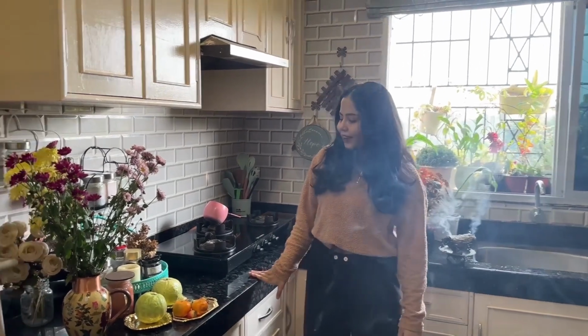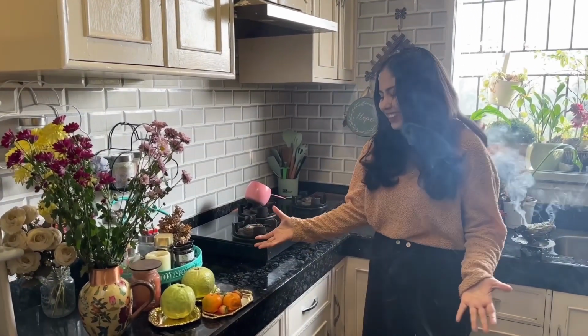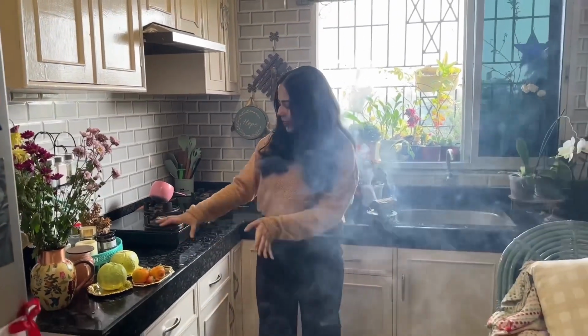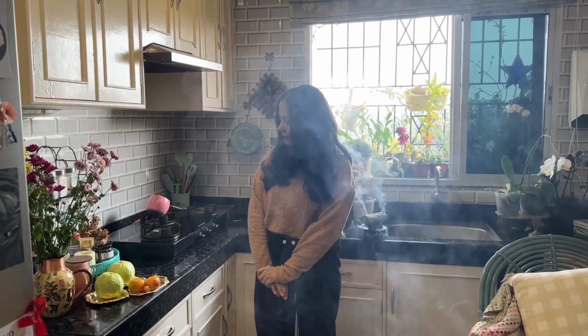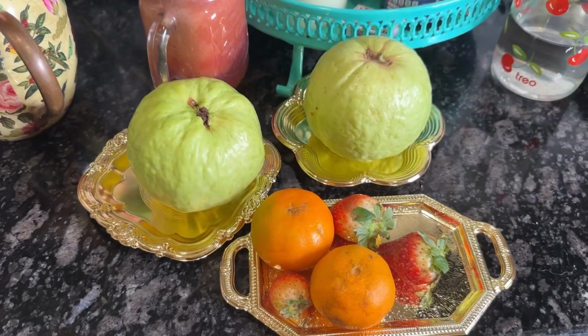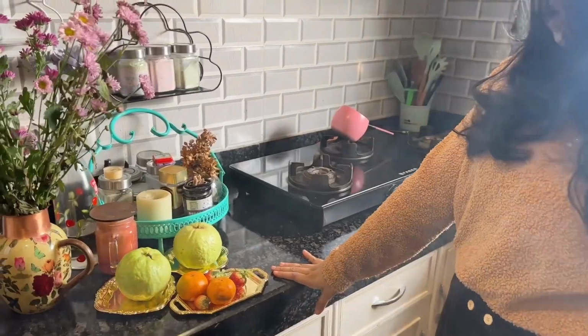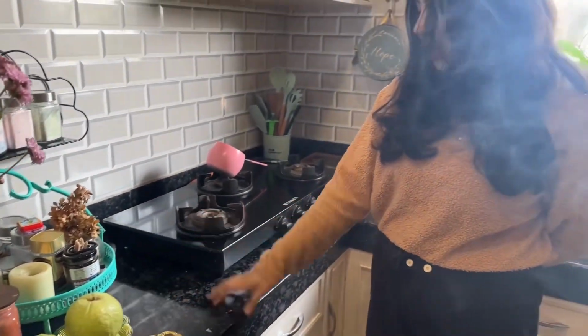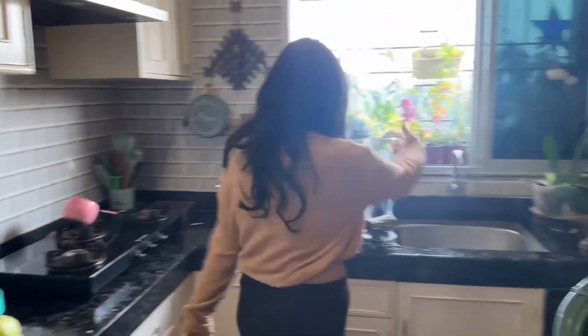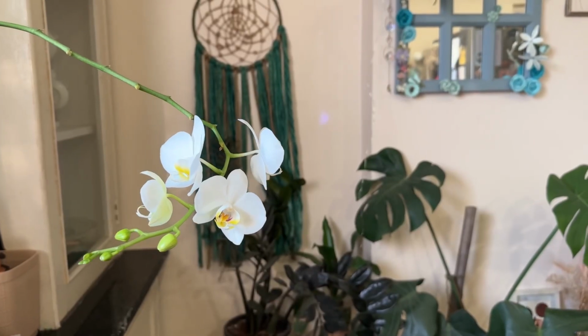Alright, so these are the fruits. They don't usually stay here. I just put them like this because I thought it was going to look lovely, but now it's looking kind of weird. So, shiny trays my father got. He likes shiny things. Yeah, sometimes I do too, and that was so sweet of him to bring me this. And more flowers here. I like plants, so yeah.